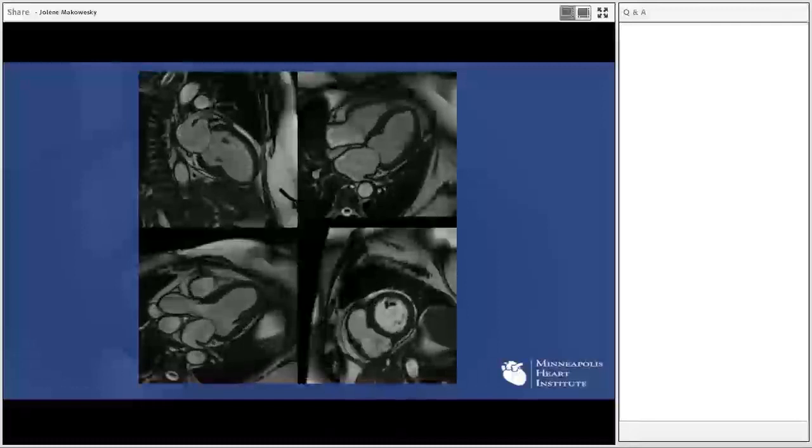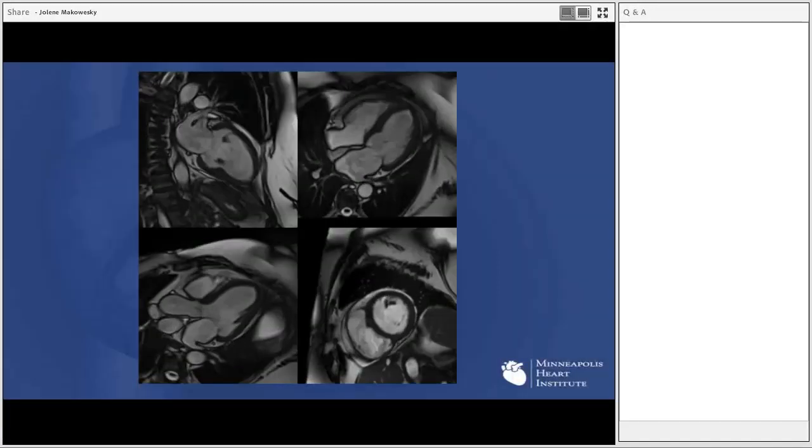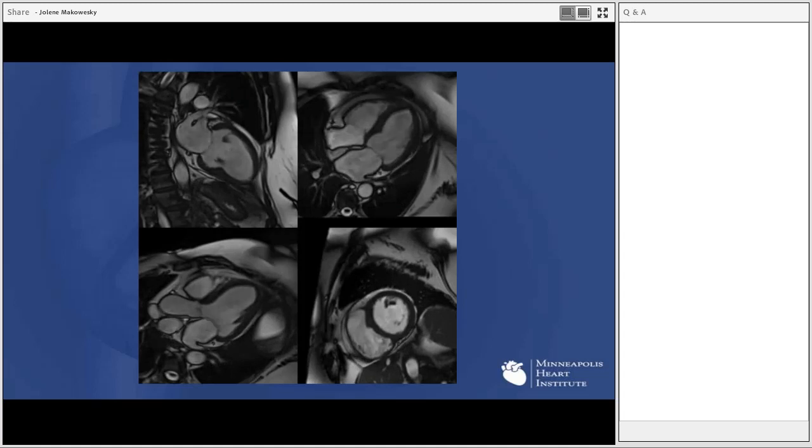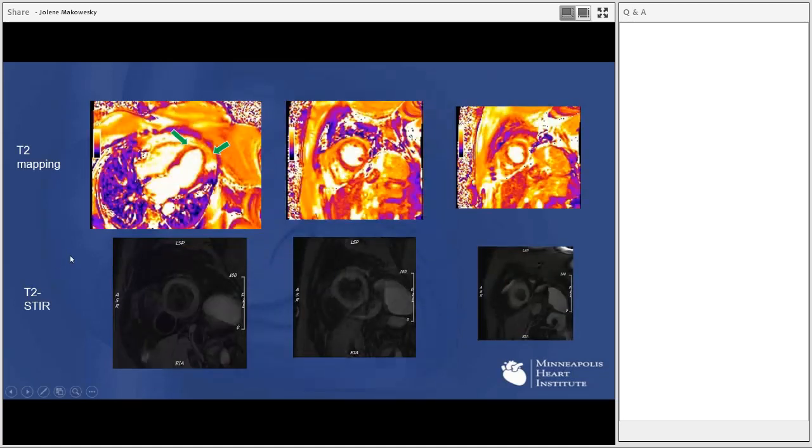And this is his MR. Again, this is SSFP cine imaging without contrast. You can see from the mid-segments on, there's wall motion abnormality, hypokinetic in the mid-segments. The apex is completely akinetic. This is a short axis view at the base, and you can see the basal segments are completely normal. And this is a situation where edema imaging is very helpful.